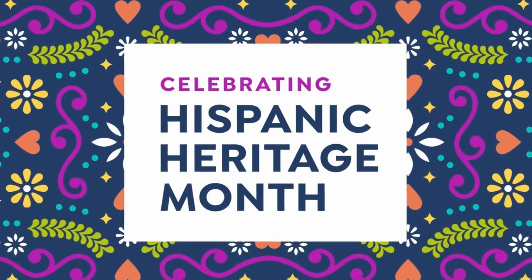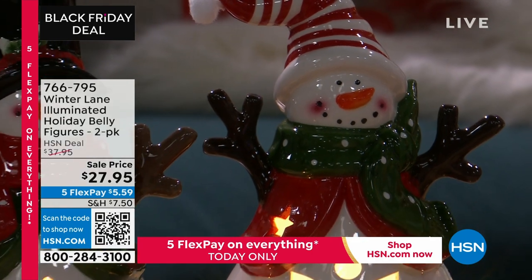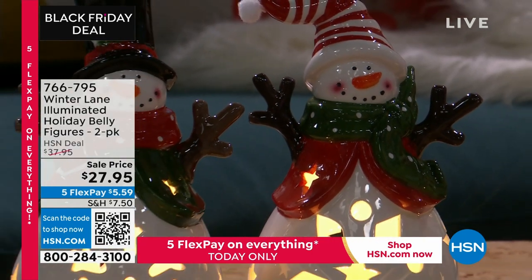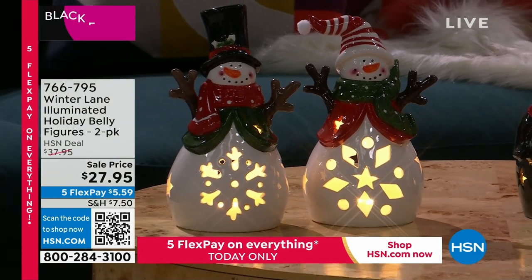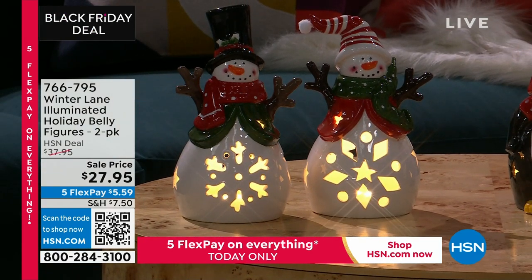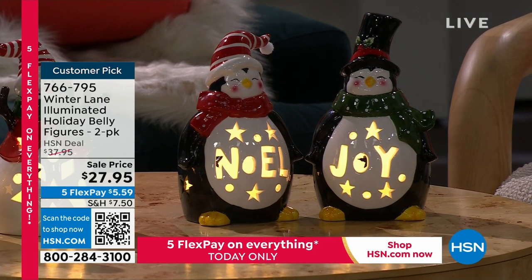All right, holiday decor. This hour is what we're talking about. So I'm super excited to give you all of your different styles that you love. And next we're going to talk about Winter Lane. These are the illuminated holiday figures with their belly illuminated. Very, very final quantity on these. They are your choice of your snowman figurine, or do we have the penguin as well? Snowman or penguins. They are run by AAA batteries.